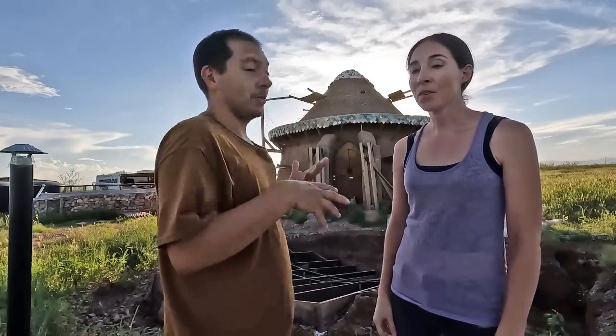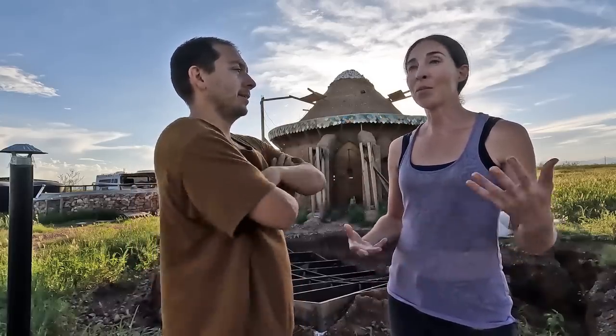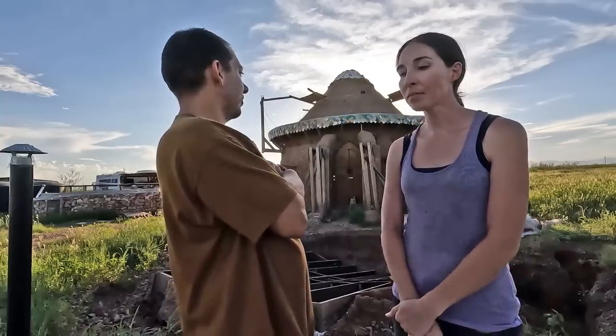So it just soaked all that soil in there, and this is probably the straw that broke the camel's back. Right, because we've been getting these rains, it's probably been moistening all the soil around here. So that's what I think.